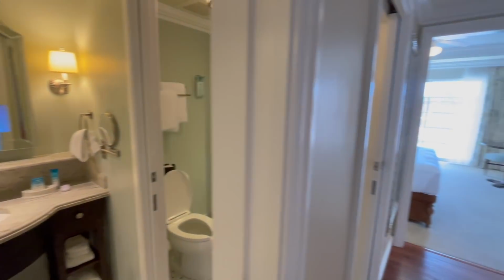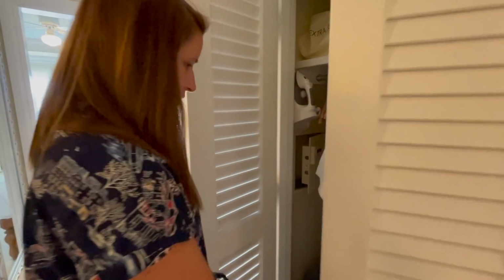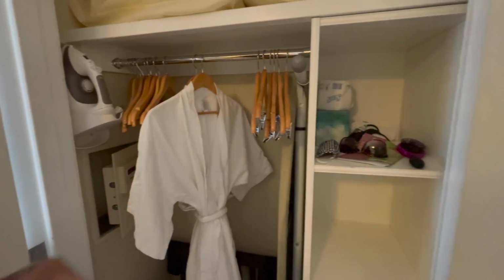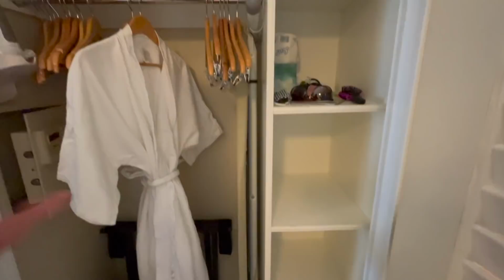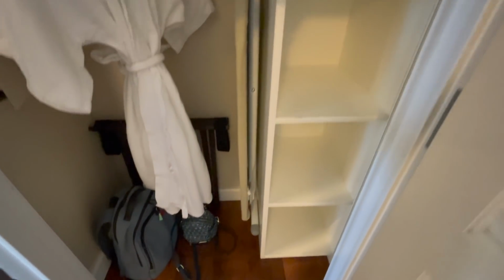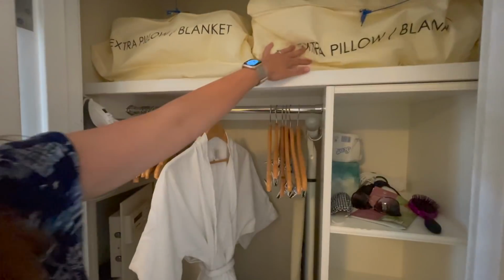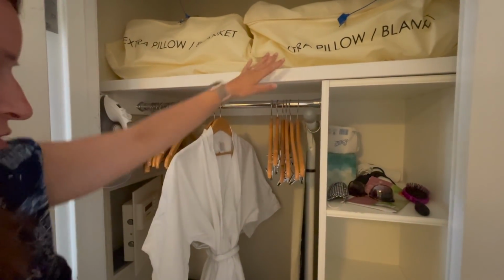Let's go ahead out and check out this closet right here. It's pretty good size, not too big, but a lot of people will complain about the Grand Floridian not having a lot of storage space. It's not a ton because we have the 5th sleeper instead of a dresser, but you do have some shelving here that you could put some stuff on, as well as a big shelf up here. I know there are extra pillows and blankets, but you could probably stack those and use the shelf here.